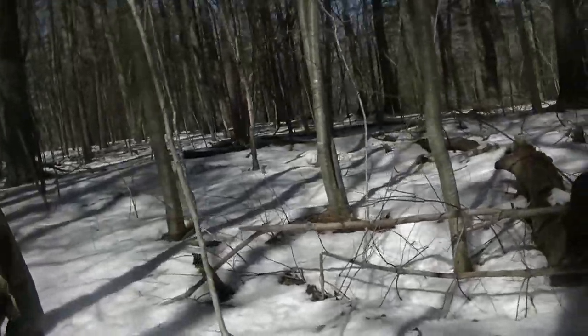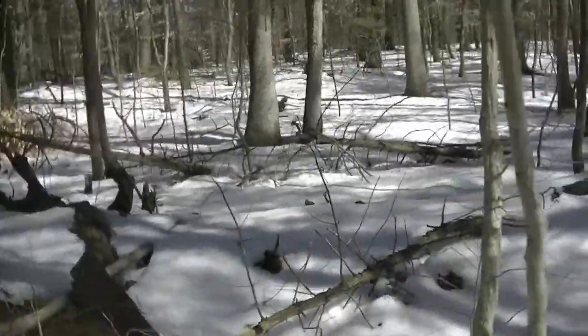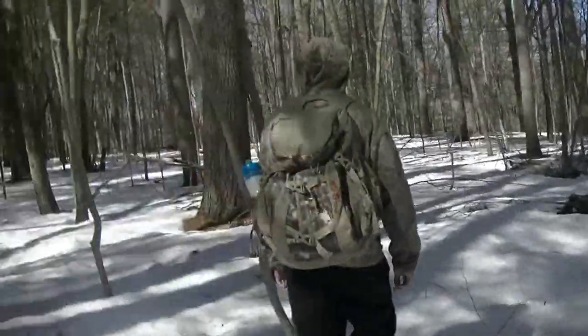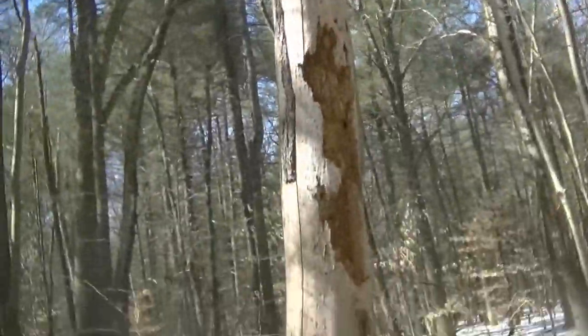You can definitely tell the winds are always high here from the fields outside. There's so much debris all over the ground, even little pieces of the pine trees all over the place. Big dead branches. Just debris everywhere. Oh, well, that guy broke off.